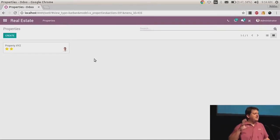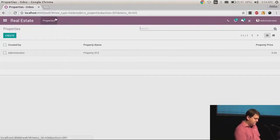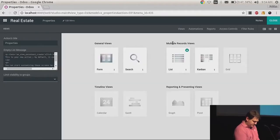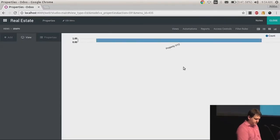And so you can really design apps from scratch. You see, in 2 minutes, I already manage my properties as the list view, as a Kanban view. Maybe I would like my menu to open the Kanban by default because it's better. So click on the Studio, go to the views like this, go on the Kanban and say, this is the default one. And you can go further, add a graph view or pivot view.